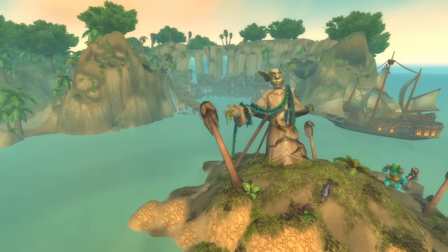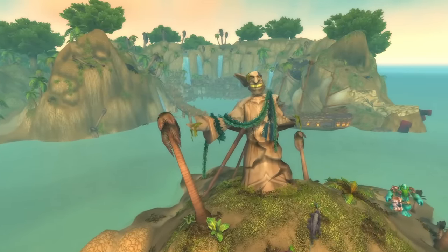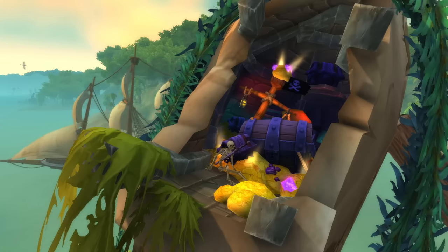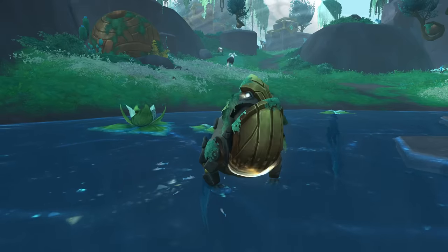Hello, everybody, and welcome back to another episode of Pointless Top 10, a show where we make top 10 lists out of pointless things. Why are we flying by this pointless statue in Booty Bay? Because inside pointless things are treasure. Let's begin.